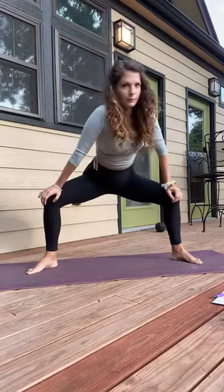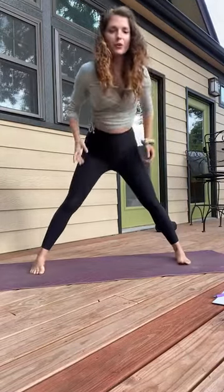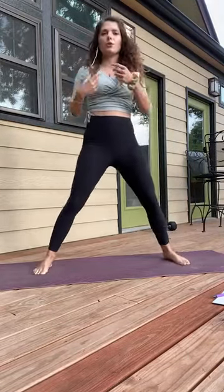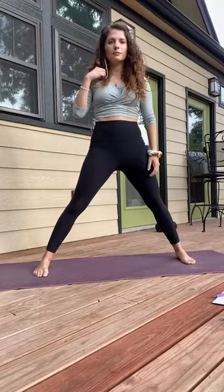Very good. Awesome. On this next one, you can turn the toes so they're facing the edges of your mat here or just straight ahead. Make sure they're nice and even, still grounded.